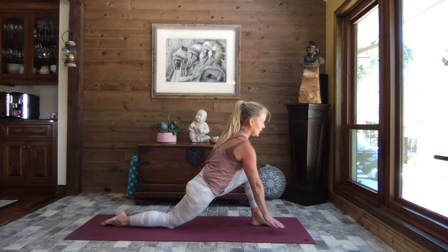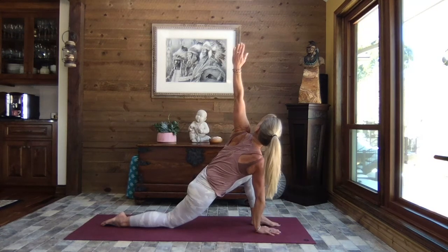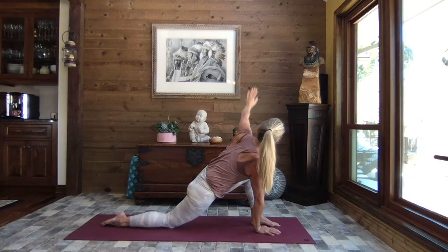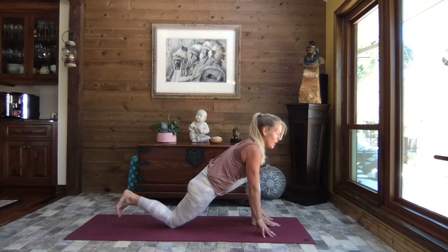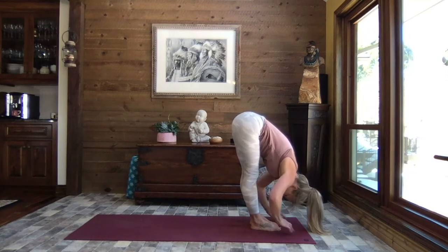Releasing your right hand to the inside of the left foot, rotate your body and extend. Left arm to the sky, reach it up. Breathe. Lots of different places to be feeling this stretch, you guys. Checking in with the breath, making sure that we are still breathing slow and steady. And gently releasing that left hand down, tuck the back toes, draw that back foot in to forward fold.